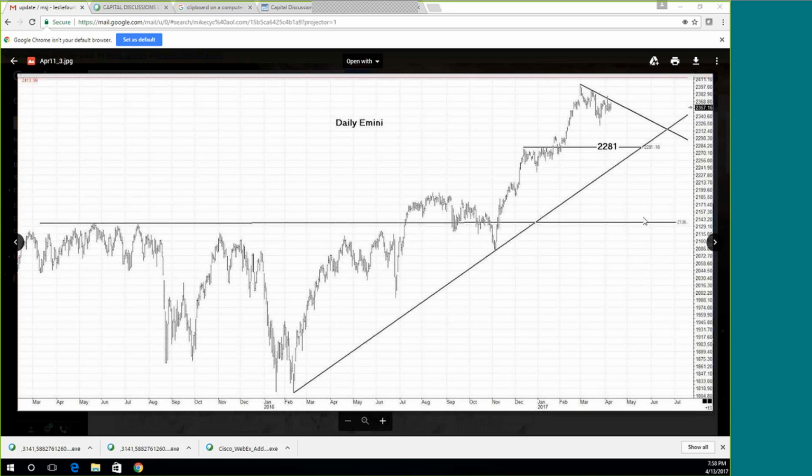I can't wait to see what the markets do on Monday, Tuesday, and Wednesday. It'd be great to be prepared for the downside, just in case it comes.